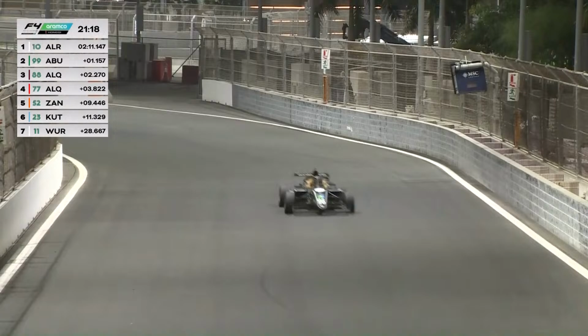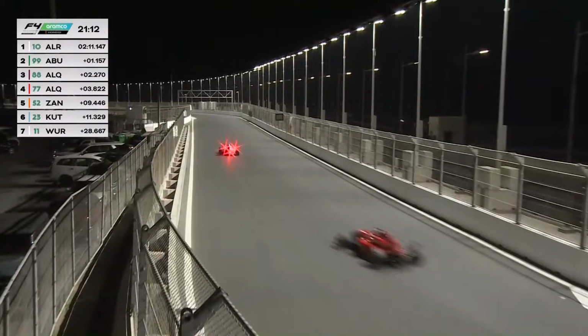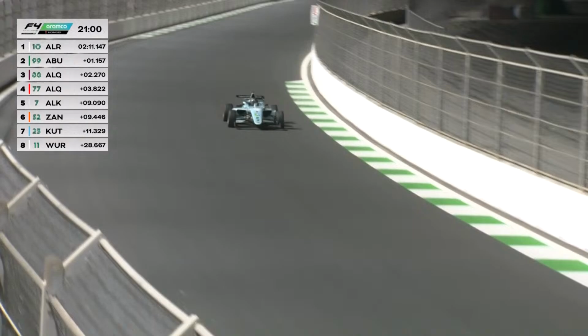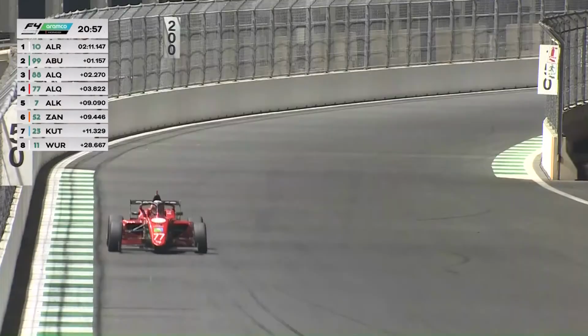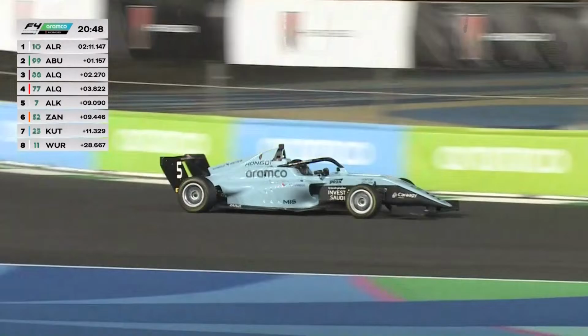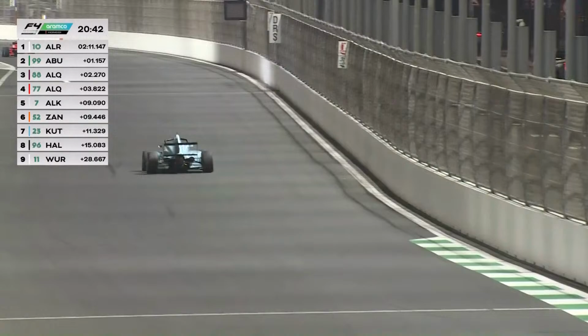I'm now looking at the timing to see if Oscar is gonna cross the line or going into the pits. Not for the moment. So it's now already 41, 42 seconds behind when he was scheduled to cross the line. So it's not good news for the moment for Oscar Wurz.